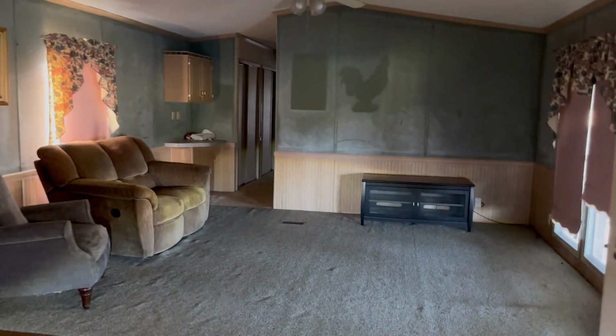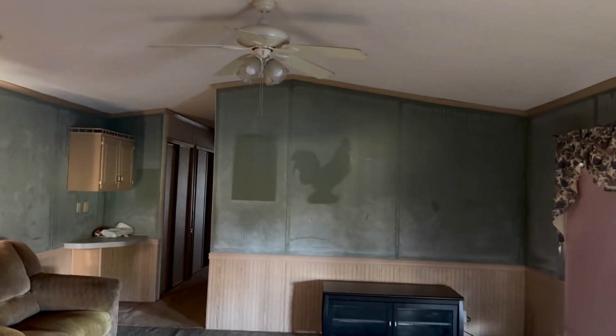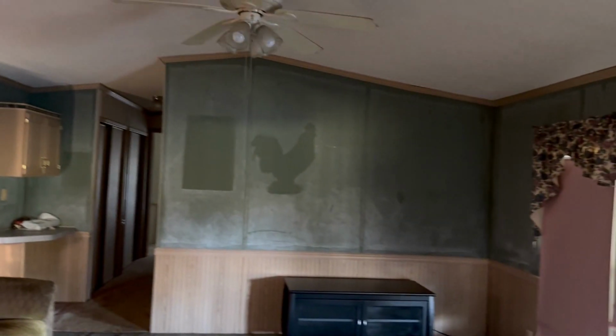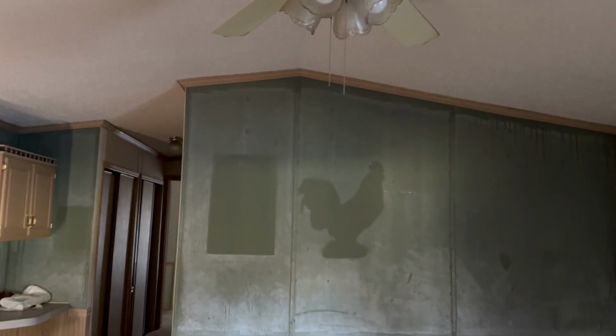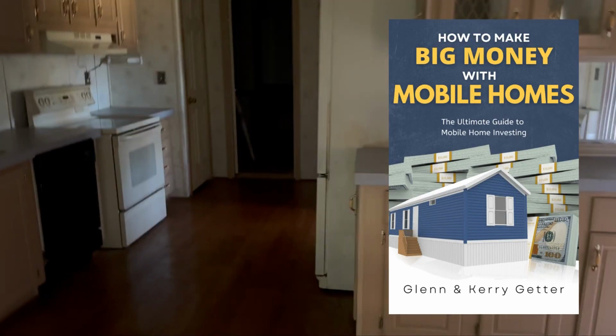So yeah, guys, this is a nice home, and you'll find people who want to get rid of these homes because, again, either a parent died or something, or they just have no need for it. They upgrade it. There are different reasons why people get rid of nice homes like these.